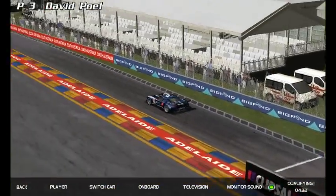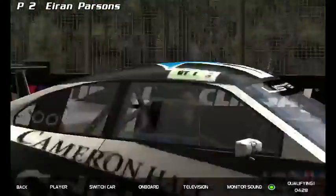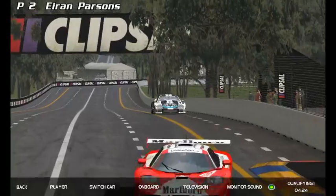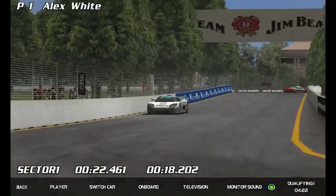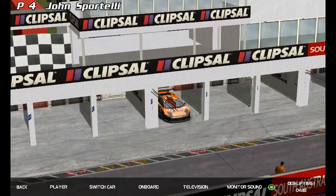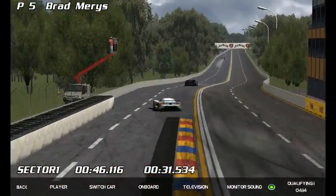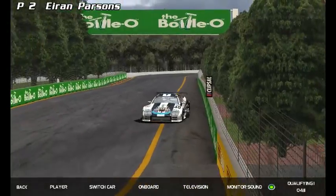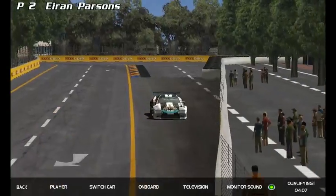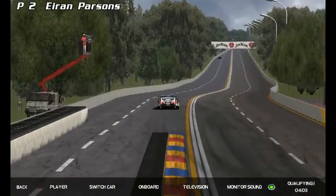So David Poole now gets bumped down to number 3 as Eiran Parsons, driving the Lister Storm, gets a good run in and gets up into second. Alex White is still sitting in first. John Sportelli now gets moved down to 4th and Brad Maris down to 5th. So everybody, because of Parsons' run, gets moved down from second on down. About 4 minutes left of qualifying. If you're going to do it, you need to do it now.